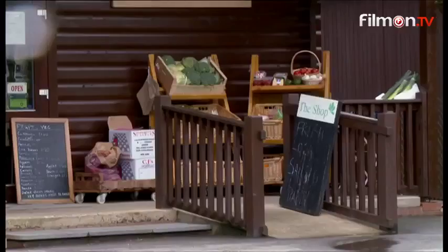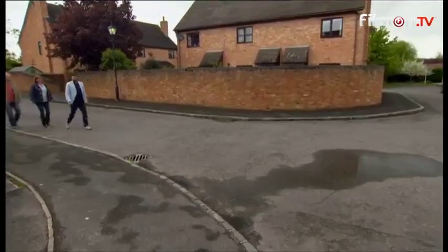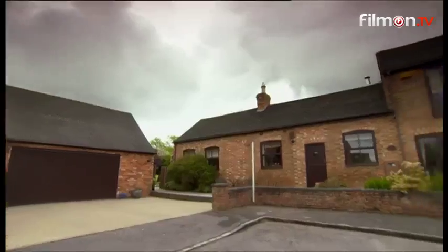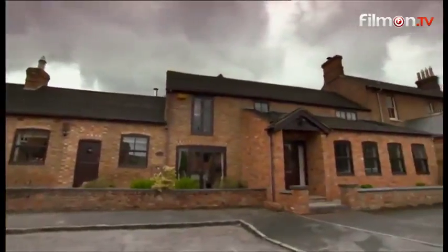The nearest shop is a community-run affair about a mile away in neighbouring North Marston. And the house we've come to see is back in Granborough, located in a close at the heart of the village. A very different offering in a great village.